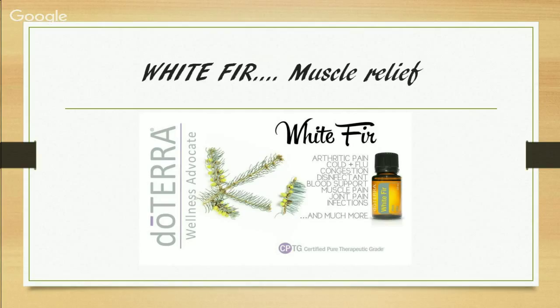And then we have white fir. White fir is really great for muscle relief. Anybody that suffers from arthritic pain, muscle pain, joint pain, that type of thing. It's also great for congestion, cold and flu as well. It's going to have a wintry feel to it, like eucalyptus and the breathe blend, kind of like that old-fashioned Vicks vapor rub. It's also great for athletes, or anybody who has arthritis, as I know so many do, and this can help give a little relief in the body. So white fir is excellent for anybody who has muscular or joint issues, anything like that. This is definitely one that you would want to have on hand.